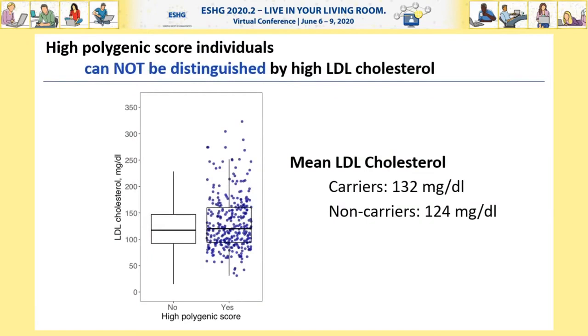Here I'm showing you a plot similar to before, where the x-axis is individuals stratified by high polygenic score, yes or no, and the y-axis is again the LDL cholesterol. And what I'm showing you is that on average, the carriers had a slightly higher LDL cholesterol, 132 versus 124 milligrams per deciliter, but the distributions are largely overlapping. So this biomarker cannot be used to reliably distinguish high polygenic score individuals from the remainder.